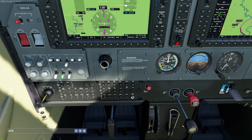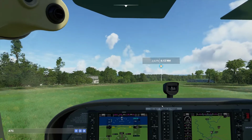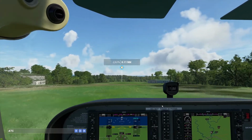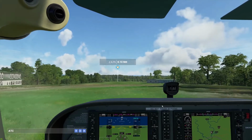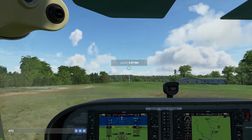Let's get full throttle. Let the brake off. See what she can do. Let's hope we can get off the ground here from the simulated engine failure emergency landing.